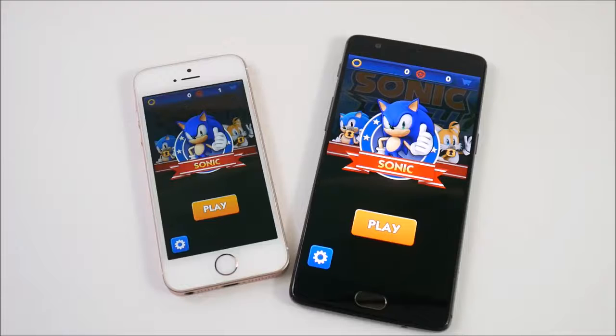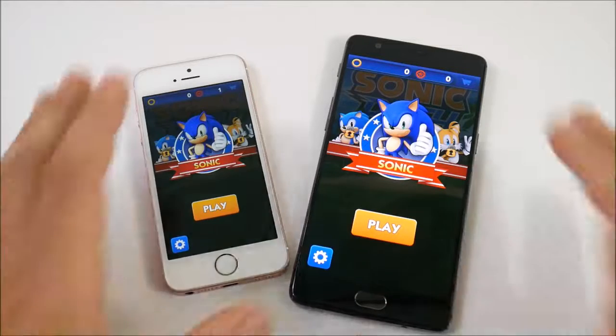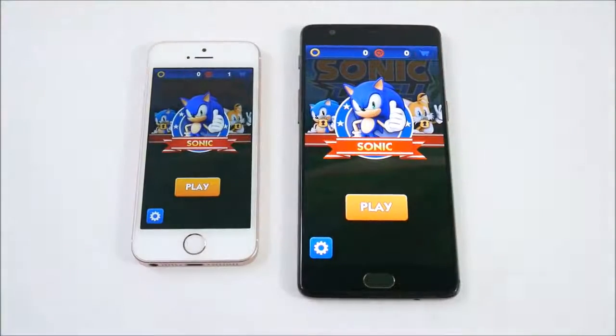I'm not the biggest gamer in the world. As you can see, I play pretty light games like Sonic Dash, but in terms of gaming, the SE is faster than the 3T. It loads games quicker and has better graphics performance. So if you're looking for a purely gaming device, the 3T is not the better phone. The SE is the better phone.